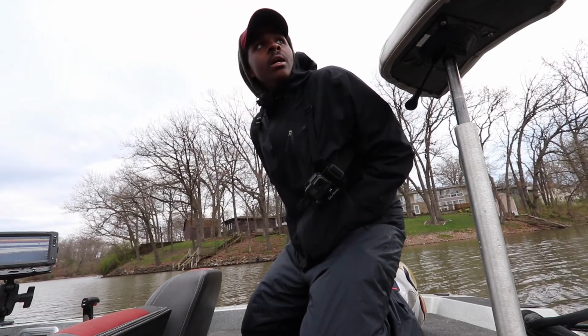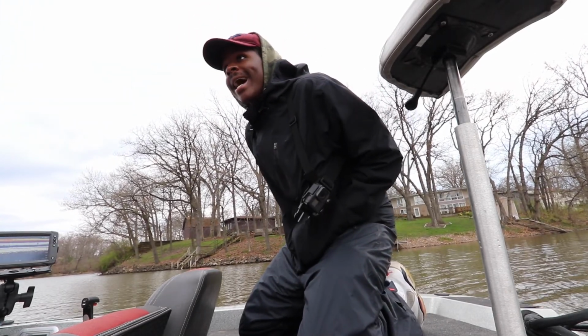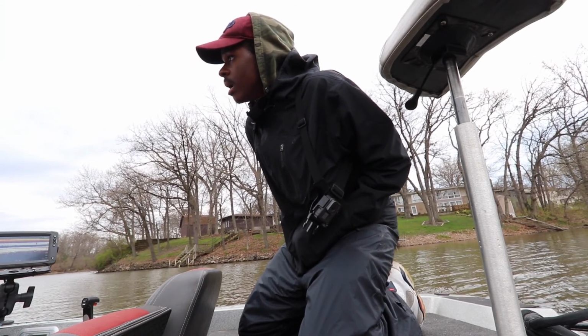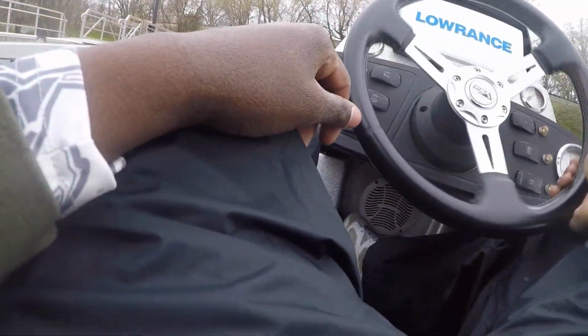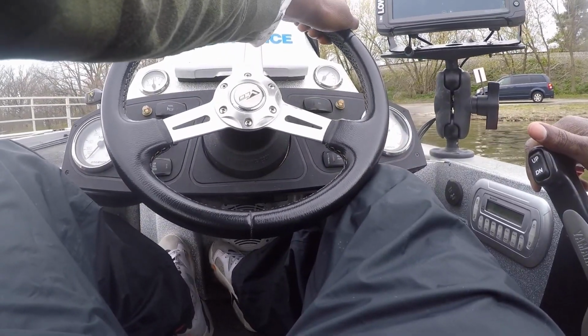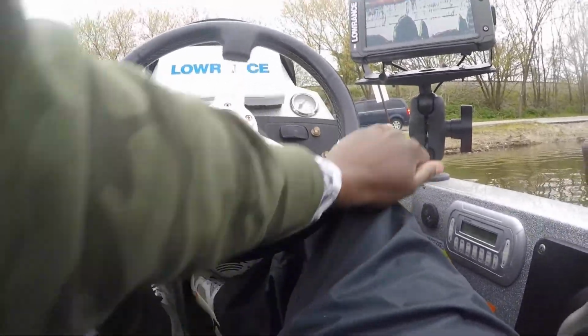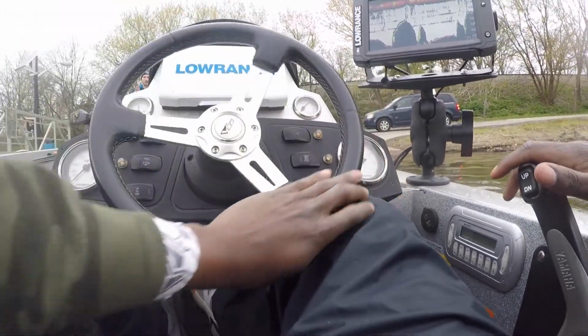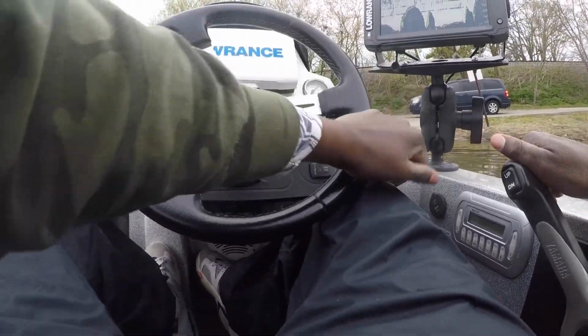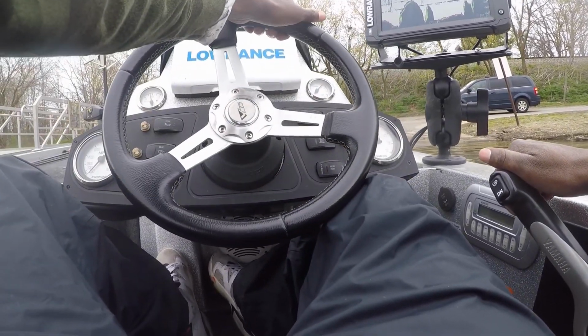But we're packing up now. We're gonna go ahead and idle back to the launch and unload the boat, head on home. Yeah, probably. Oh! Strain it out. It was a pretty good day.